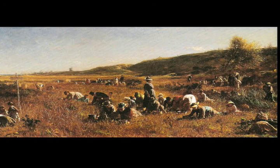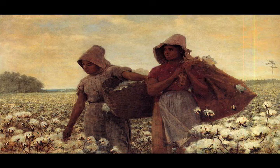Moving on to American painters, this is Eastman Johnson. I showed you his painting earlier. He also painted field workers, or cranberry harvest, I believe. Winslow Homer, he painted cotton field workers.